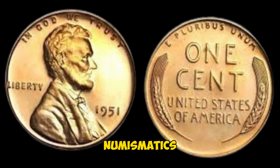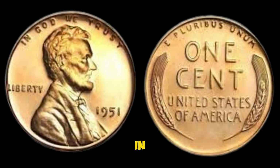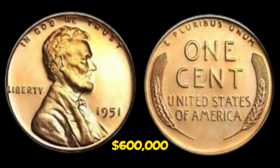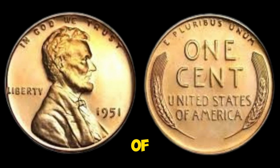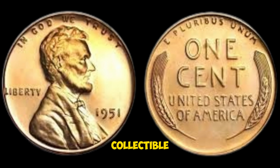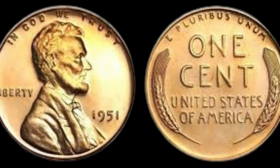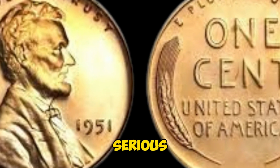world of numismatics. Recent sales have shown that a 1951 Wheat Penny in top condition can be worth as much as $600,000. This is a testament to the coin's rarity and the high level of interest from collectors and investors alike. As with any collectible, the value can fluctuate based on market conditions, but the 1951 Wheat Penny remains one of the most sought-after pieces for serious collectors.